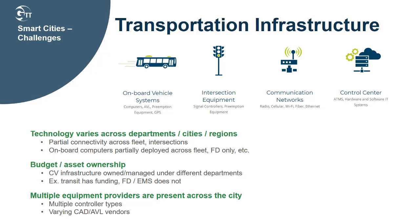Technology can really vary across departments and cities or even regions. You may have a partially connected fleet, partially connected intersections. Maybe you have onboard computers on a limited number of vehicles, but not all the vehicles. Or maybe transit doesn't have any onboard computer, but your fire department does. These are all real scenarios that cities face.